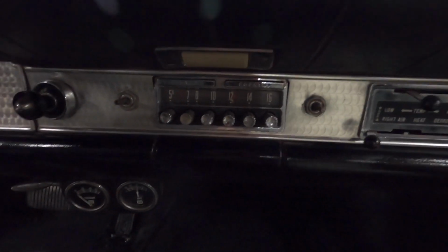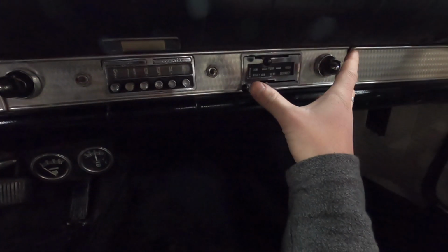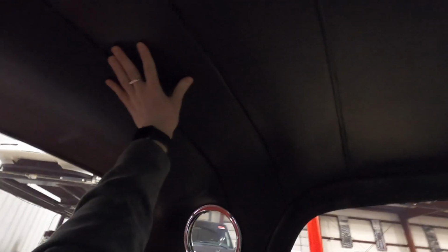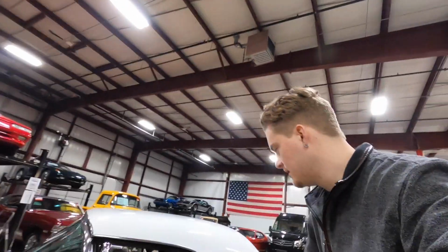You do have the original Town and Country AM radio. I was not able to get any sound out of it. You got an ashtray right there. And then I couldn't hear the blower either. As for the headliner, that is all in nice condition, not sagging or tears or anything like that. Overall, just a very classic ride.